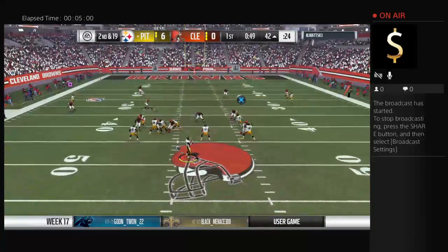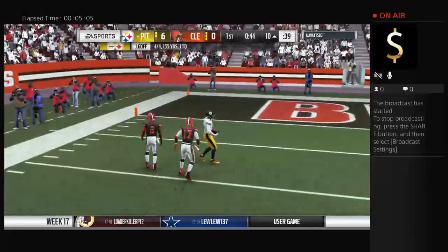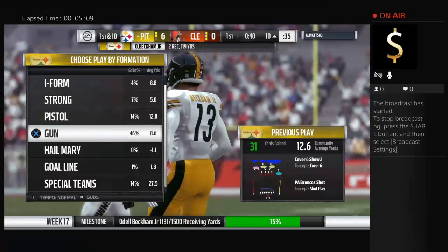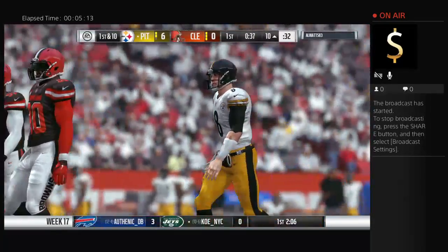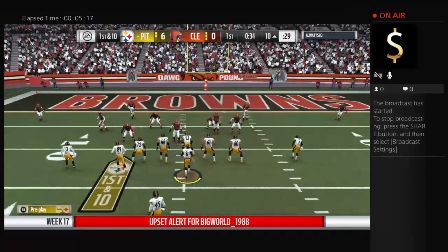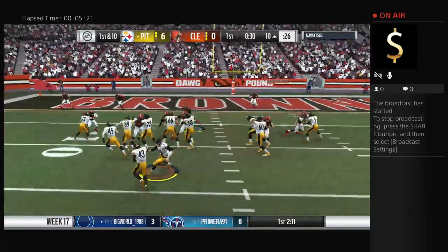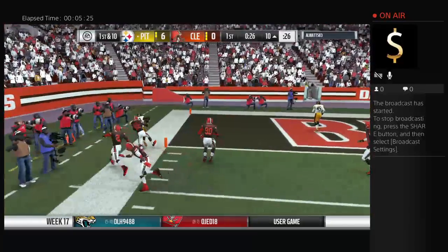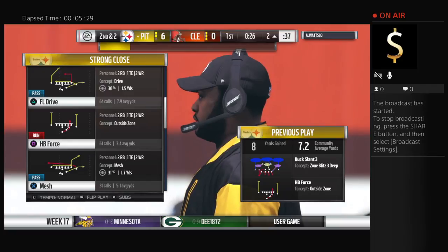Now a play fake, and it's gone. He's going to rifle one. This is caught inside the 15. That goes for a gain of 31. Well, we know he's got the speed there. He needed the speed and the hands. A great catch. And because of that speed, you have to respect it as a defender. So you have to either play off or make sure you're somehow in contact with him. And he's able to do exactly what you said. Use the speed to his advantage and go up and get the football. That's a big-time play right there.